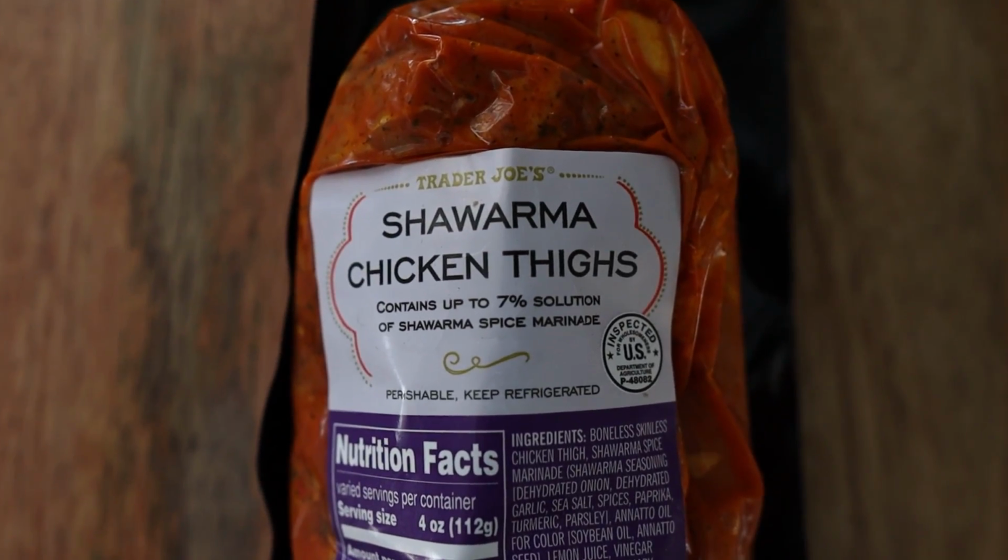Okay, we're gonna talk about the first thing that I got. This is one of the things that I actually got the last time and I really like. It is a shawarma chicken thigh pre-marinated chicken. It has chicken thighs, spice marinade, garlic, sea salt, turmeric, parsley, vinegar.